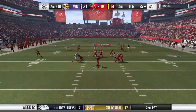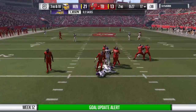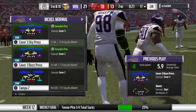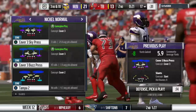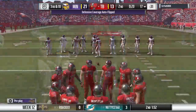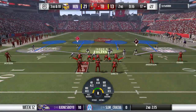A second down throw for Winston. The Vikings after it, and they get there for the sack. Linval Joseph with a great push up front. He picks up the sack and a loss of 8. So a big sack on second down. Now let's see what the offense has in store for third.